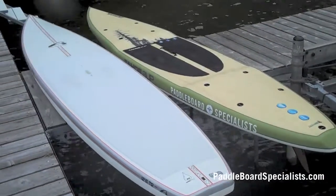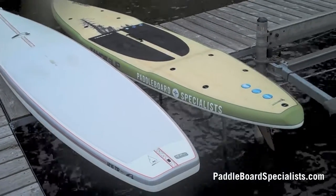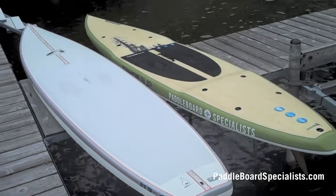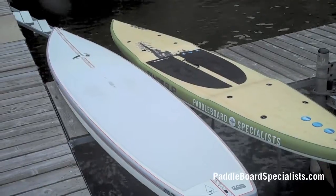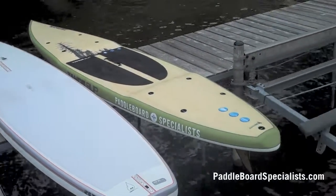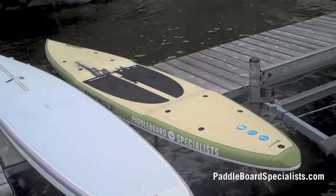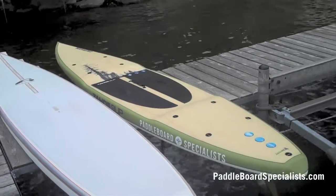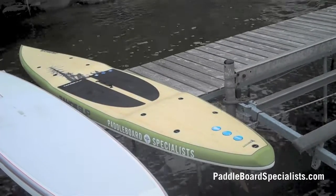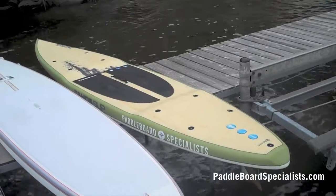The Amundson is available in 2 constructions, a high pressure thermally molded AST construction, which is a very impact resistant epoxy resin molded construction. And this particular board is that construction and weighed in at 32 pounds 4 ounces. The Zephyr next to it is a hand laminated bamboo sandwich composite. For the 2011 models, they've switched to a lower density EPS core, and I was really pleased. This board weighed in at 26 pounds 10 ounces.